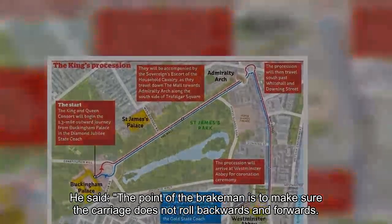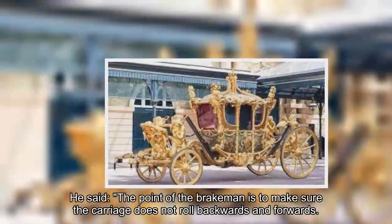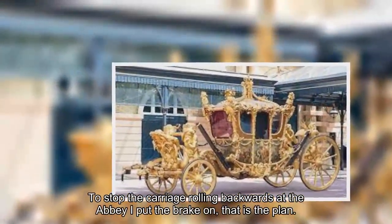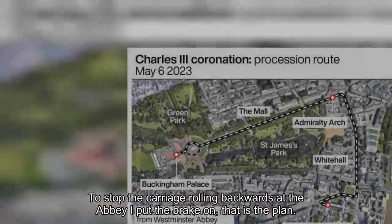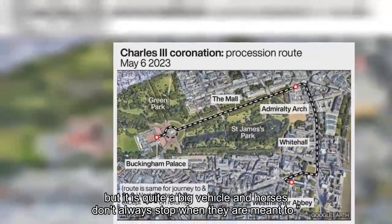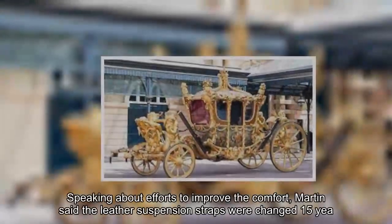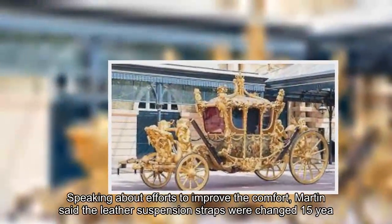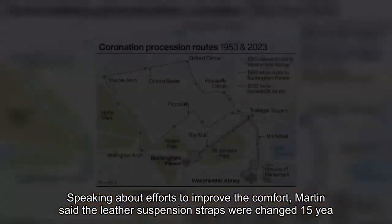He said, "The point of the brakeman is to make sure the carriage does not roll backwards and forwards. To stop the carriage rolling backwards at the Abbey, I put the brake on, that is the plan. It's not tricky. But it is quite a big vehicle and horses don't always stop when they are meant to." Speaking about efforts to improve the comfort, Martin said the leather suspension straps were changed 15 years ago.